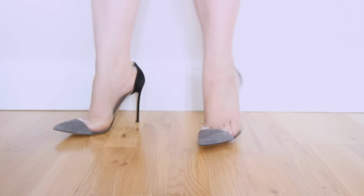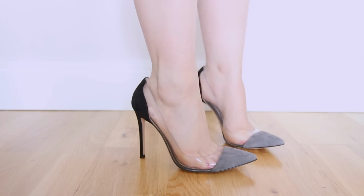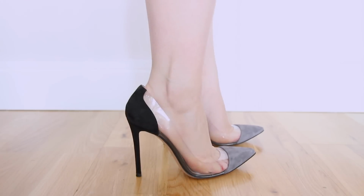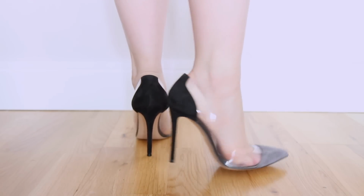Now for another favourite pair of mine, and these are by Gianvito Rossi. I hope I said that name right. I think this style is called the Plexi pump, and these are loved by fashion bloggers all over the world, and I can absolutely see why. They're so glamorous and chic.